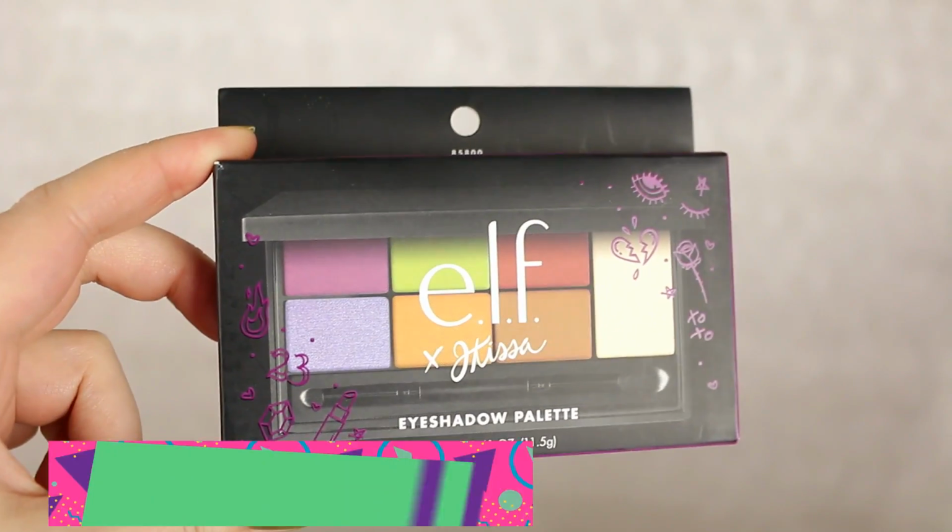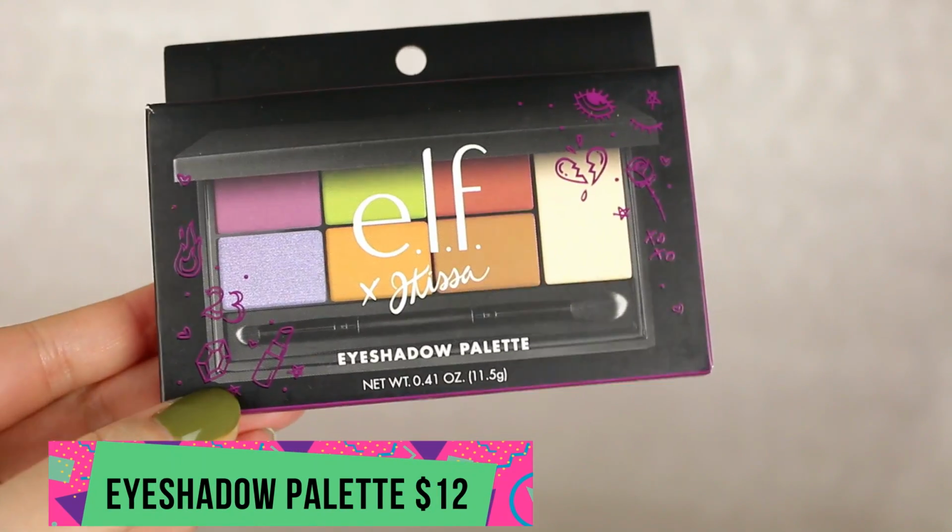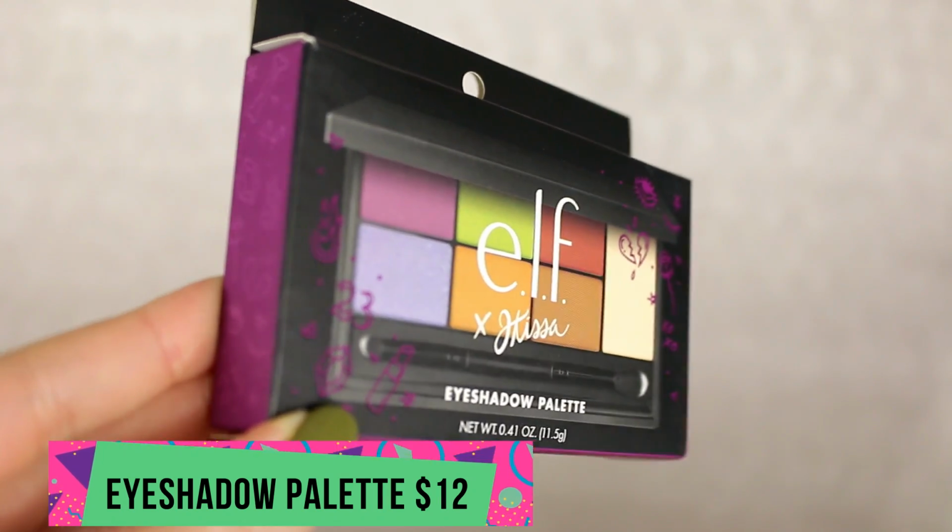So there's only 3 items in this collection. We have an eyeshadow palette, an eyeliner, and a mascara. Everything is cruelty free and vegan and budget friendly. Let's go ahead and take a look at the eyeshadow palette first. It retails for $12. There is 11.5 grams total.